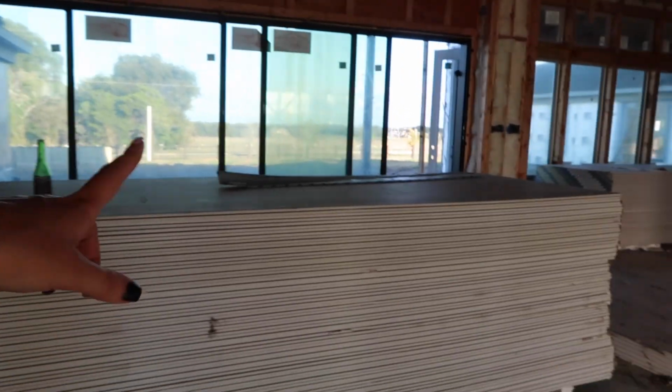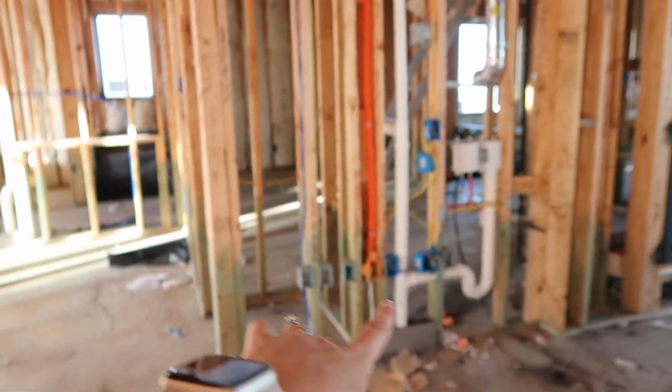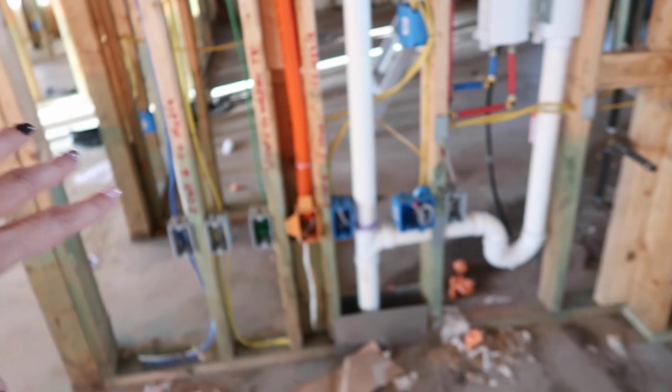There is only one living room or family room space in this house, and no formal dining, which we actually preferred for our kind of final house here. This, again, just another example of how out of control this is. So Cat 6s, we upgraded to Cat 6, right? I don't even know, Trent knows. Smurf tubes running everywhere. Outdoor TV.